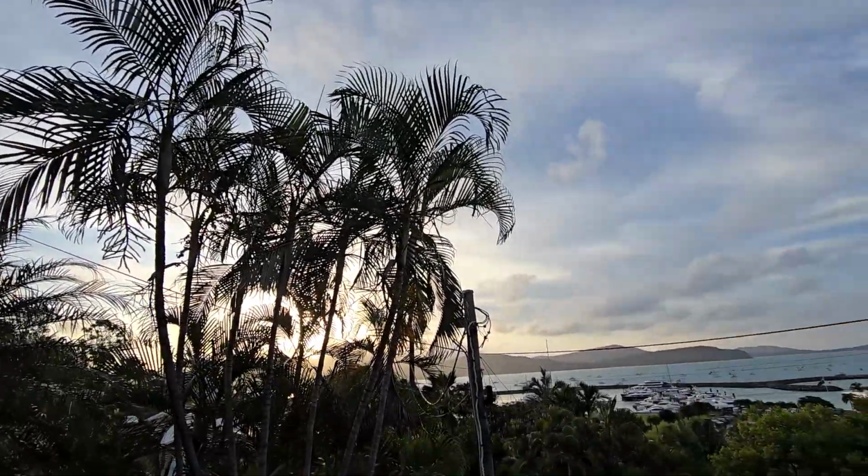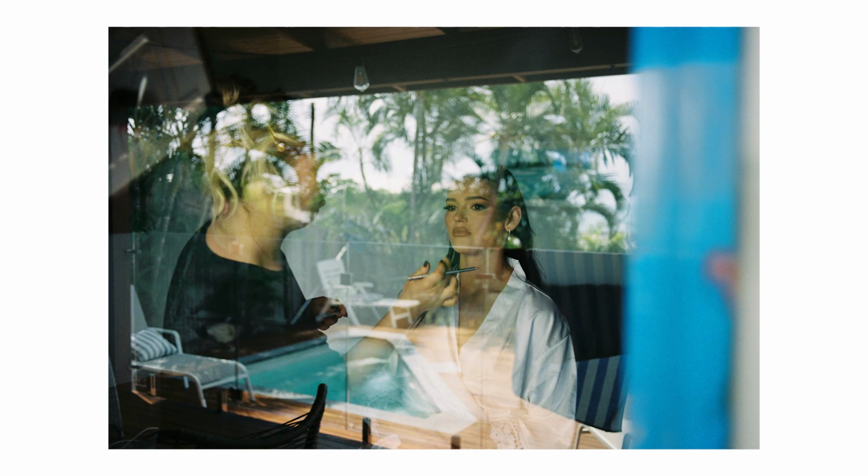The day of the wedding came around and it was a super busy day. Everybody was getting ready, people were coming and going. I only took 2 photos on my F2 on this day. One was of the bride.